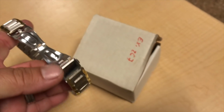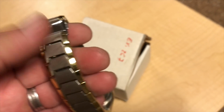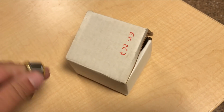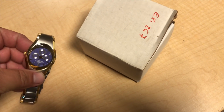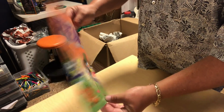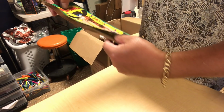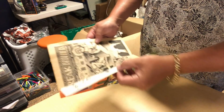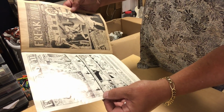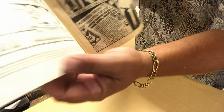Quality doesn't feel there to me. But it's pretty funny to just pull that out like that. How about that? Freak Brothers. Definitely looks to be a little bit older. Right here. 1989. I thought I was actually older than that.